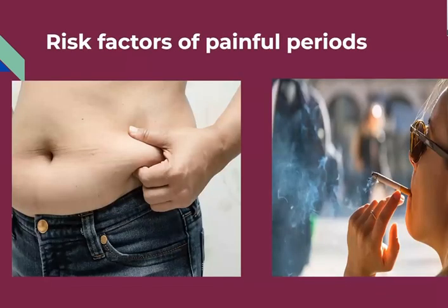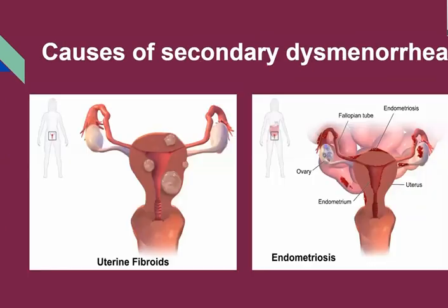Now it's time to talk about the risk factors of painful periods. While any woman can develop dysmenorrhea, women who smoke or drink alcohol are at an increased risk for this condition. Women who are overweight, women with depression or anxiety, women who started their periods before the age of 11, and women who have never been pregnant are also at greater risk of experiencing painful periods.